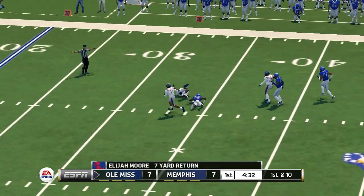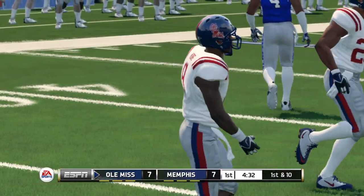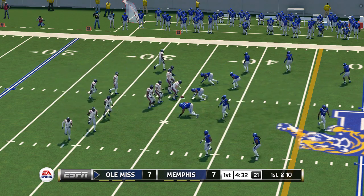Moore takes it to 28. He's taken down at the 35-yard line. When he made the decision to return the ball, I'm sure he thought there was going to be some room to run. But boy, did it vanish in a hurry. Still, he got something out of it.